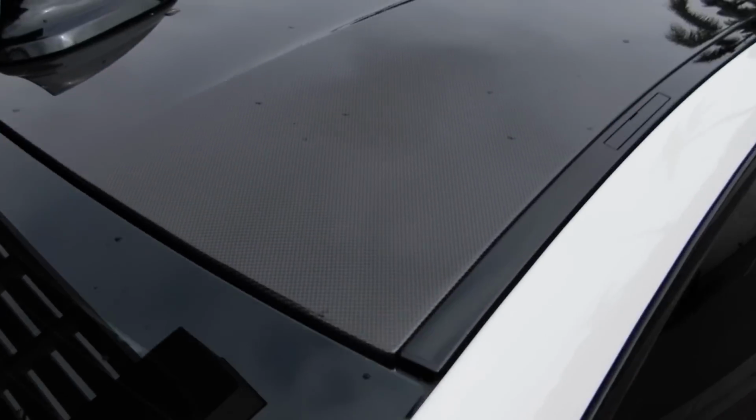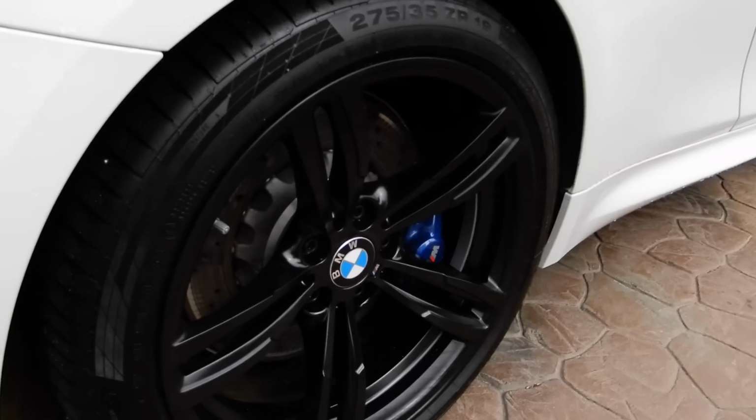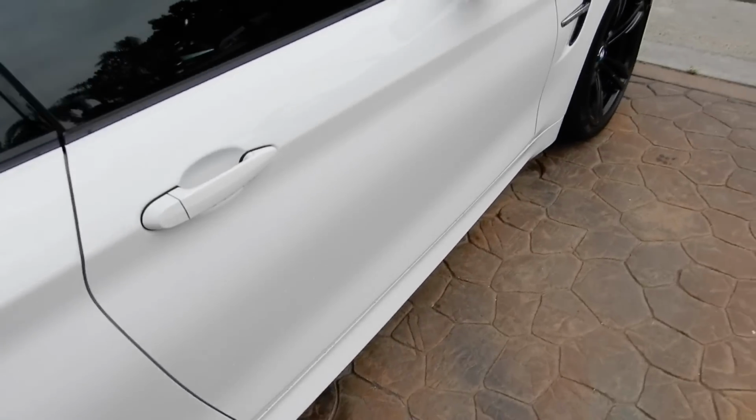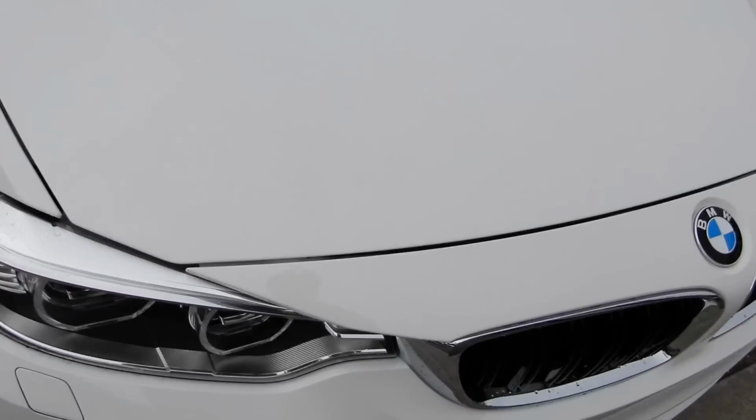He's lucky enough to actually get the tinted windows. Thank you, BMW. Carbon fiber roof standard, of course. Very cool. I like these satin colored wheels. They're pretty cool. It's got a bit of a shine to it. Yeah, you think so? Yeah, I like it. We'll see what you end up thinking at the end. But I know one thing needs to be blacked out.